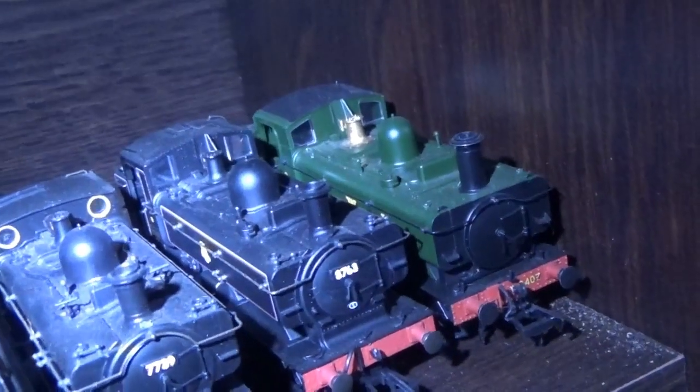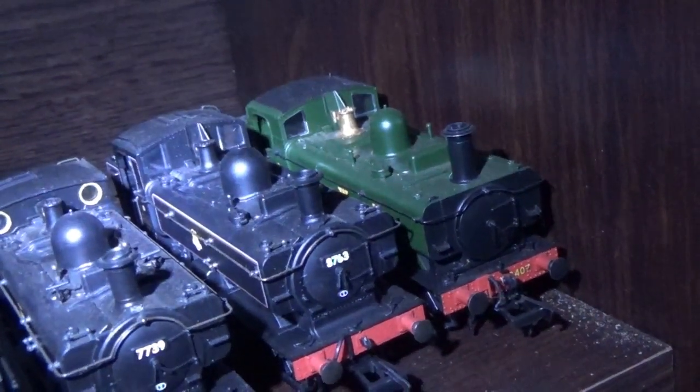My other Bachmann 7F, 53808. We have 47851 Traction Magazine, Heljan model, in the BR two-tone green livery. We have the BR 8F in the BR black livery with the early emblem. One of my other 5700 panniers, 7739. We have the GWR 8750 in the lined BR black. And then we have, might need to get my little torch out for this one, the 6400 Bachmann model in the GWR green livery.